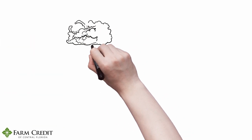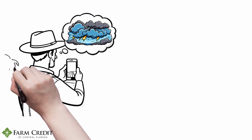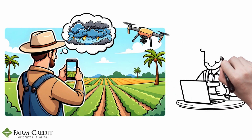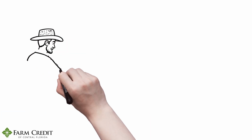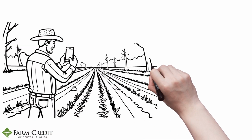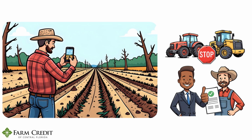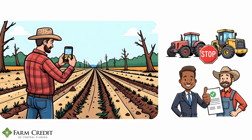Preparation and initial documentation. If you know severe weather is approaching, take preemptive action by documenting your crop's condition. Capture photos, videos, or drone footage of your fields, and ensure all inventory and production records are safely stored. After the weather event, document any damage with photos, video, and drone footage before an adjuster visits. Do not dispose of any plant material or destroy crops until you receive permission from an adjuster, preferably in writing. Please be sure to report any losses.